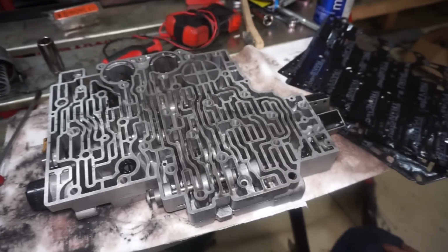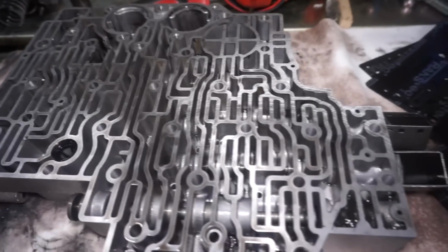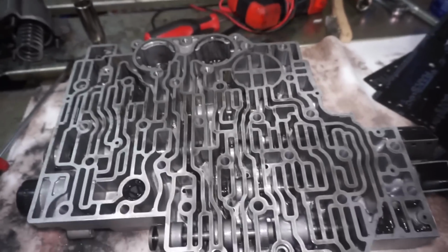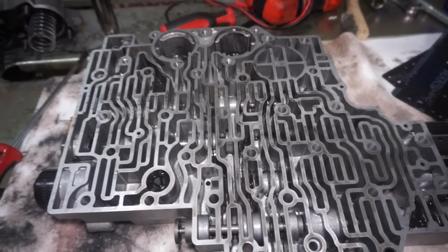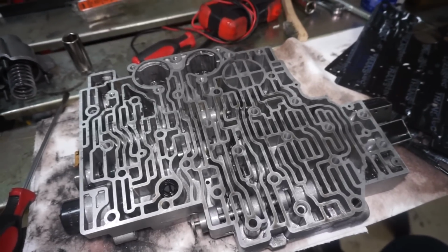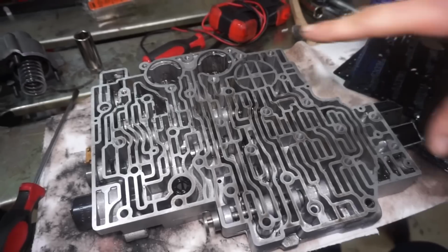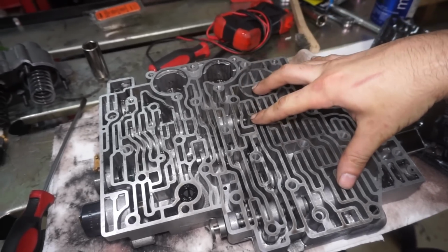I'm going to welcome you back to my stuff, so bear with me, but I did find some things that I think might be relevant. I don't know if it's the absolute cause of my issue, but it's some things that I noticed that were not correct as I pulled this apart. So this is the valve body.